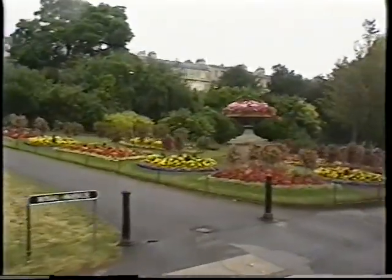Up to here, but this is the Royal Crescent. We'll get a much closer view of the circus because we can actually drive round that still, although you will see that people in there have got signs up in their windows calling for less noise.